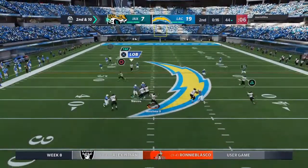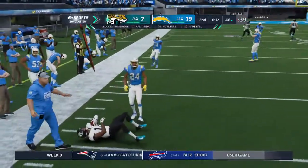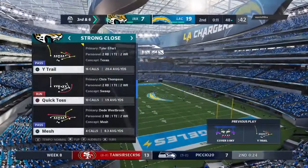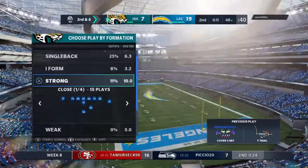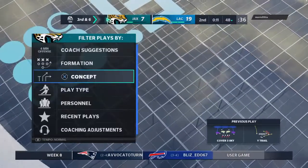On 2nd and 10, it's Minshew. The open man is Westbrook. 4 yards the gain, and it'll bring up a third down. Now the Jags will use the second of their timeouts as they stop it with 11 seconds remaining in this first half.